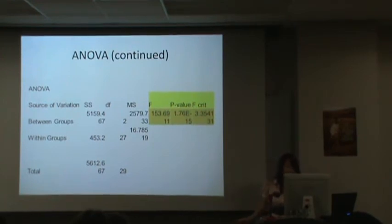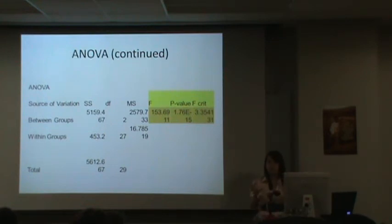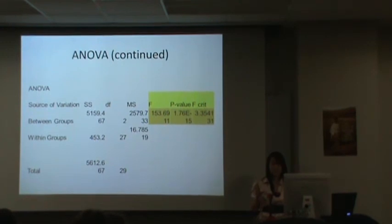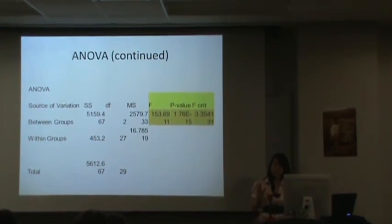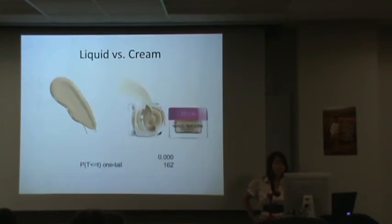And looking at the F value, as you can see, it is much greater than the F critical value, so therefore you can say that there is a statistical difference between the variables. However, it doesn't tell you where the statistical difference is. So I had to continue testing by doing a t-test.